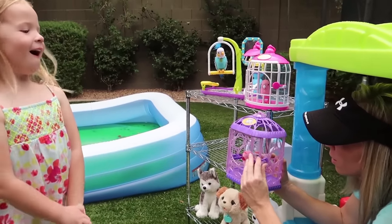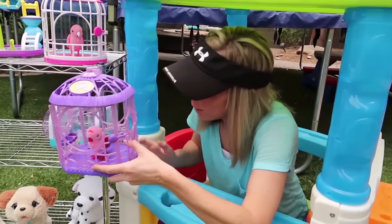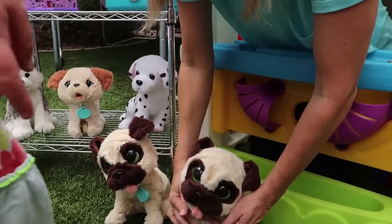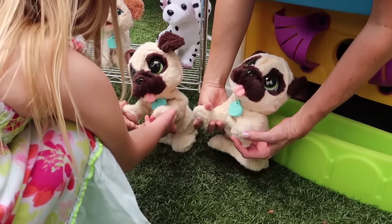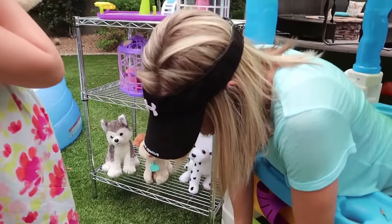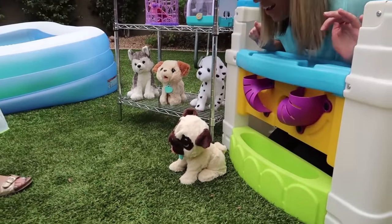I want a puppy dog. Do you know what her name is? Jewel. You want a puppy dog? Okay, well, let me put Jewel away. And then a mouse. These are twins. Have you seen these before? They're so precious. These are some of my favorite new puppy dogs we just got in. Yeah, pet it on the head.